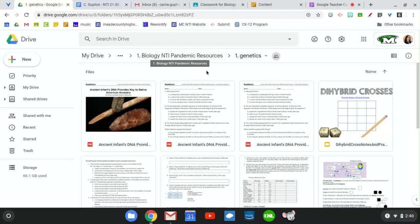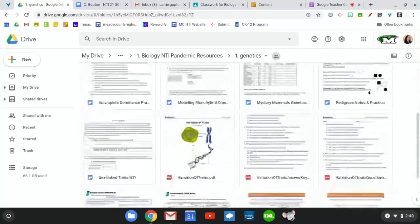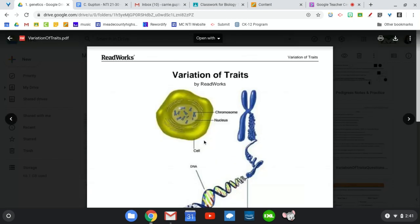Looking here, you can see there's PDFs and slides and docs. There's all kinds of things in here. These are actually PDFs from Amoeba Sisters. They're free on their website, so I just download them and then add them to our drive. This comes from ReadWorks. This is another excellent free resource. It has all kinds of nonfiction reading at all different abilities. And this is something I'm going to actually use here in just a minute, like I told you.